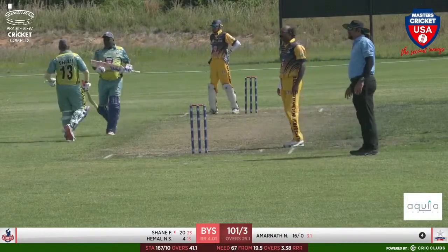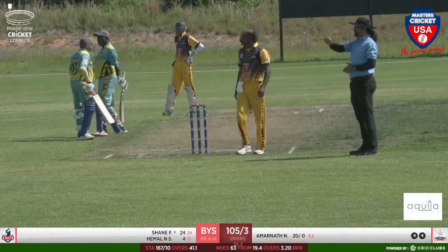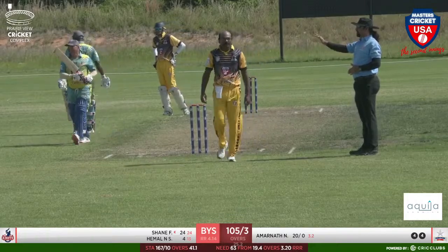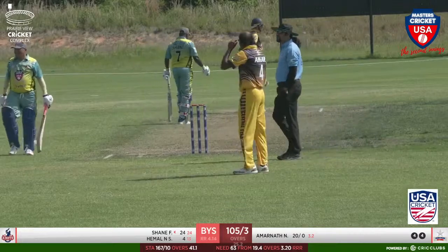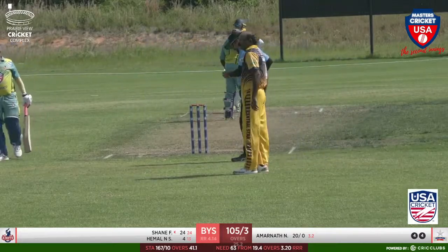And what a beautiful shot there by Shane Ford. Into the boundary now for Ford. And the score now moves up to 109 for three.